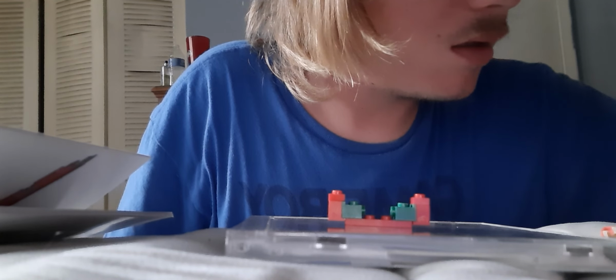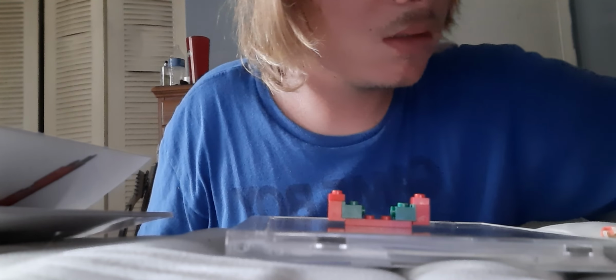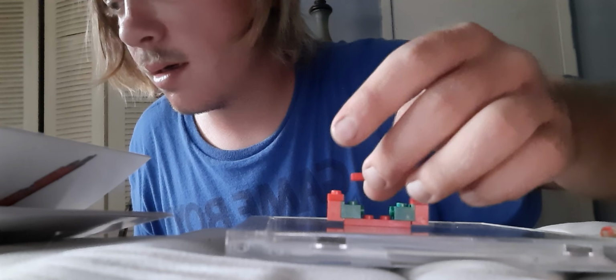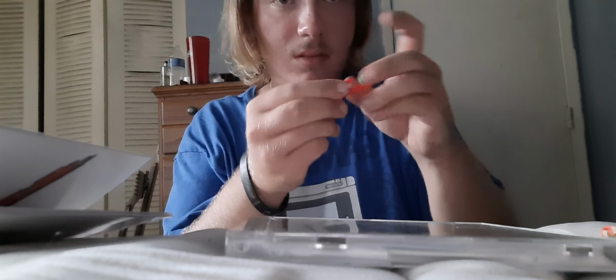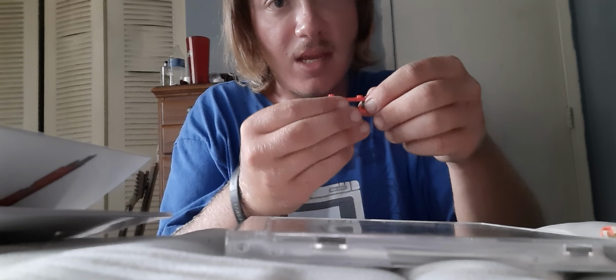I need a... Oh, yeah, no, I do need that. I need one of those. I need one of the 2x2s. That's being put there. This is being put there.